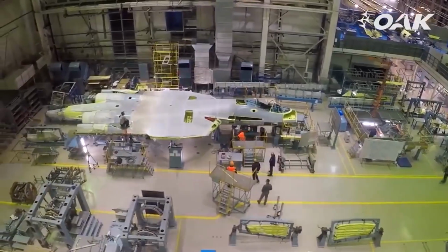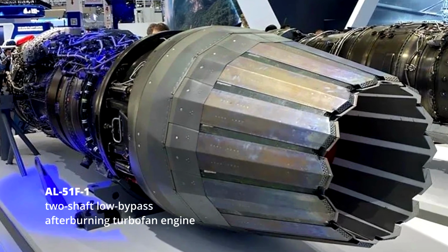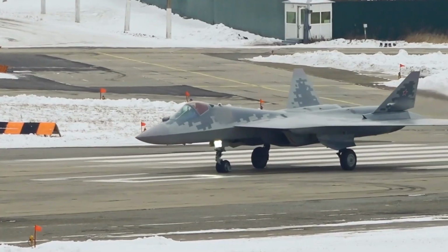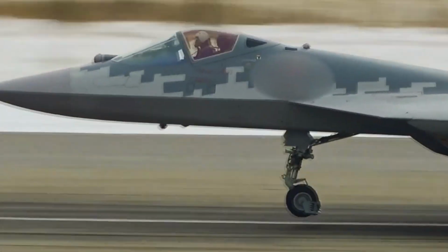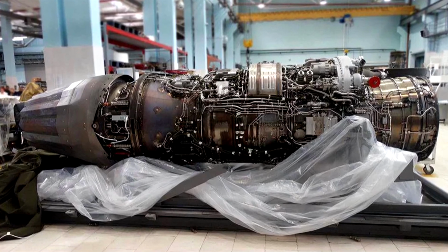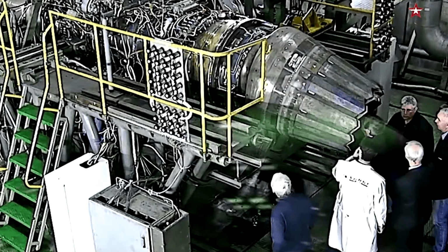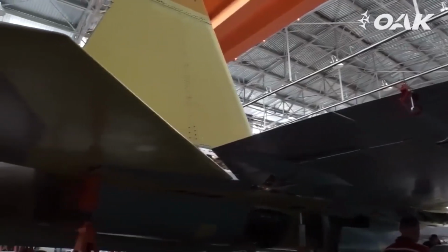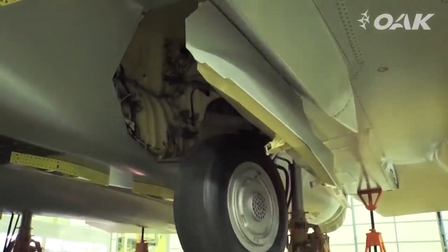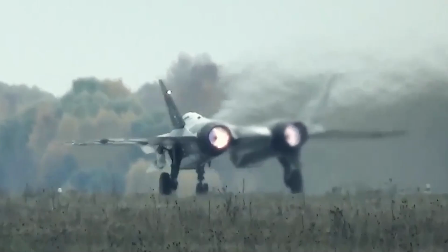Since 2014, the 5th generation AL-51 F1 engine, also referred to as Product 30, has been in development for the Su-57 fighter. In 2017, the first test flight with the new power plant was performed. However, in 2023, information appeared that the AL-51 F1 engine was not ready and needed to be improved and further tested. It is expected that serial production of Su-57 fighters with the latest engines will begin in 2027. In the meantime, the Russian 5th generation fighter is equipped with a 4th generation engine, such is the irony.